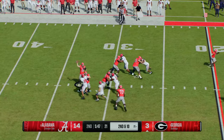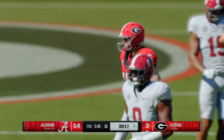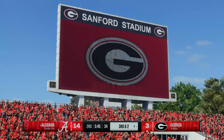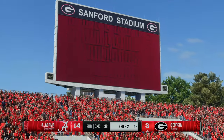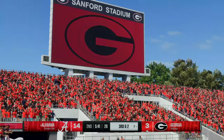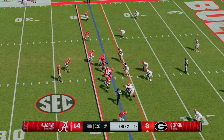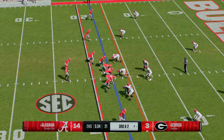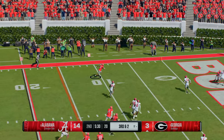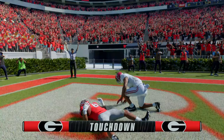Looking to pass. It's Beck. Catch made along the sideline, but he's short of the sticks. And he'll make his way out of bounds after gaining decent yardage. Georgia has moved into the red zone. A quick throw out left, complete. All the way to the end zone.